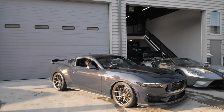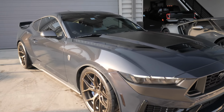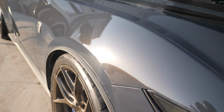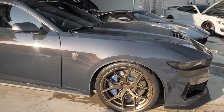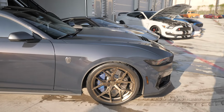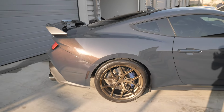It's a very beautiful Mustang Dark Horse right here, man. Look at the color on this. You can actually see the color popping, the way the sun is bouncing off of it. Look at that, man. Oh my god, nice brake calipers as well. From one angle you see a little bit of orange inside of it, but that's very beautiful though.